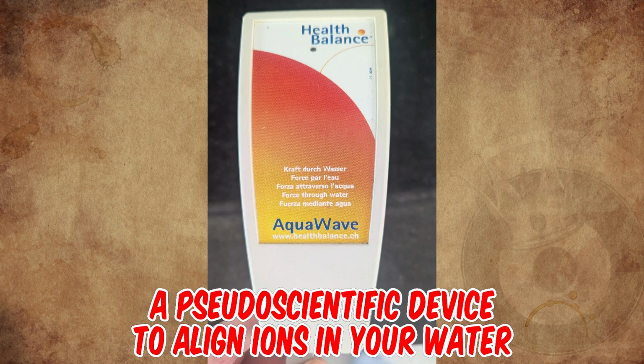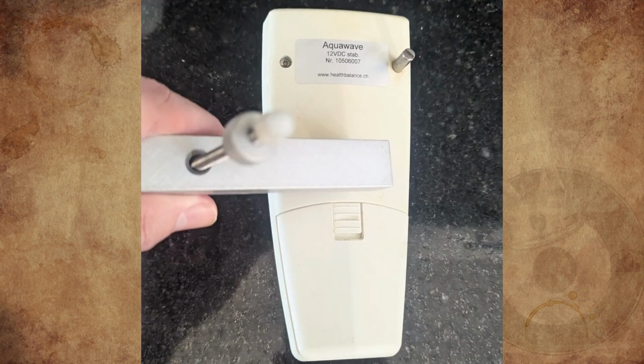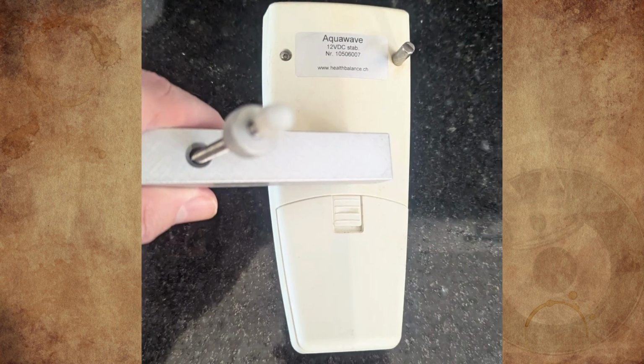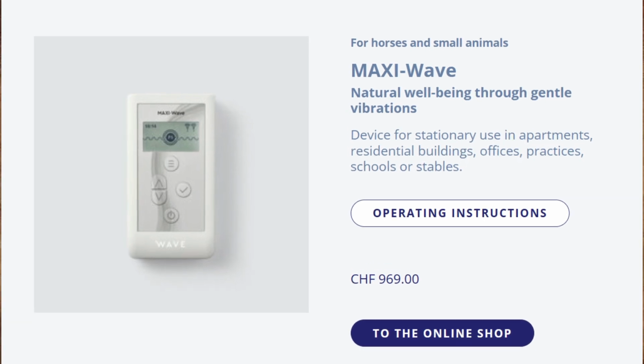It's a pseudoscientific device to align ions in your water, or some crap for some placebo effect health benefits. A device designed to separate a fool from their money. Here's a version currently for sale. It says for horses and small animals.